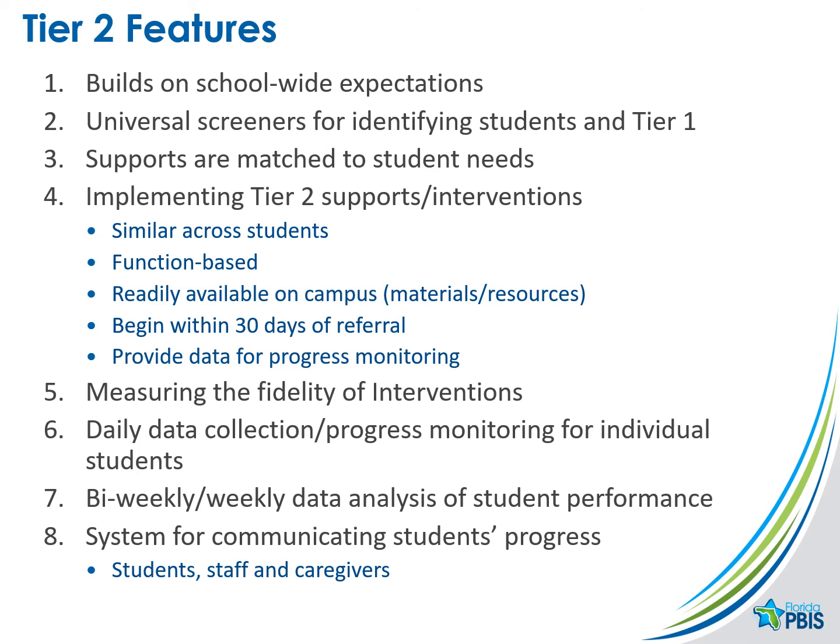So when we look at implementing supports, it's going to be grouping kids by similar skill needs or function-based groupings to help you be more successful with the resources you have. We also want to make sure that these supports begin as quickly as possible. Usually the guidance is around 30 days after referral. Some of the other bullets that you see come back to that data guru role that you need. But again, we'll be reviewing some of this content with you if these don't sound familiar as far as features of your system. And it's why we want some of those roles of the team there that we talked about.